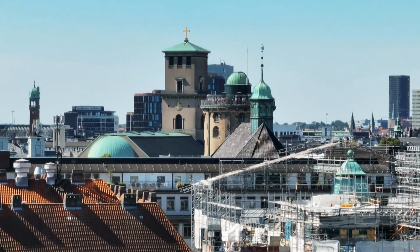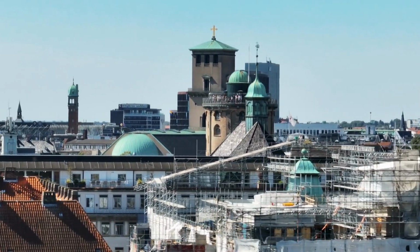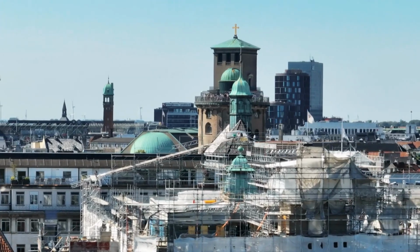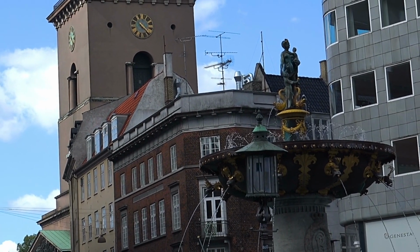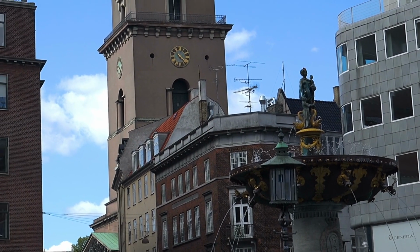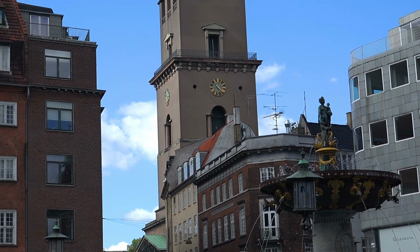Because of a shortage of funds, architectural elements of the previous church, some surviving walls, which stood here, were incorporated into the new structure. The church tower was modeled on the previous medieval church tower. It is 60 meters high and holds 4 bells, including the heaviest bell in Denmark, the largest bell in Denmark, and the smallest bell in Copenhagen.